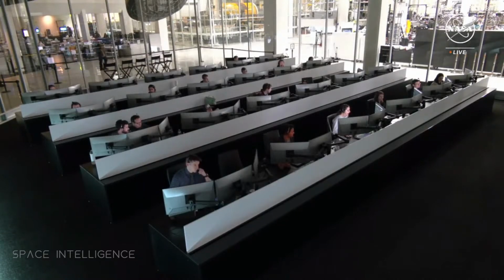Targeting 7:55 a.m. Central Time this morning for that physical separation, and 7:50 a.m. for the undocking command to be sent from the ground to Dragon.